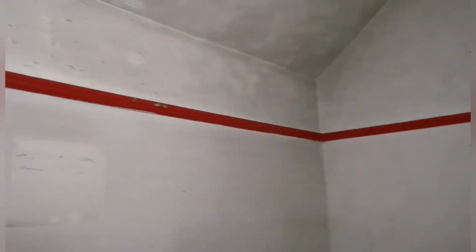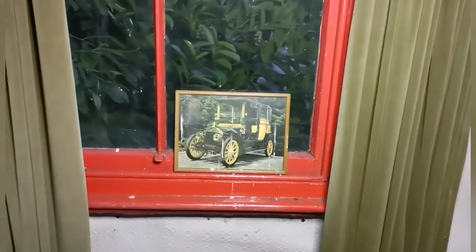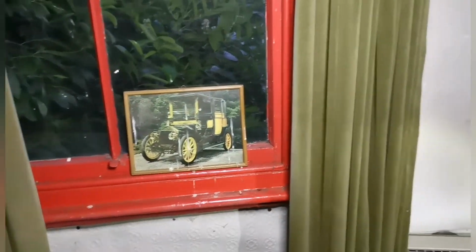You're going to have a look up there. What have we got in here? So, little small room here. Nature just outside the window. The old car.